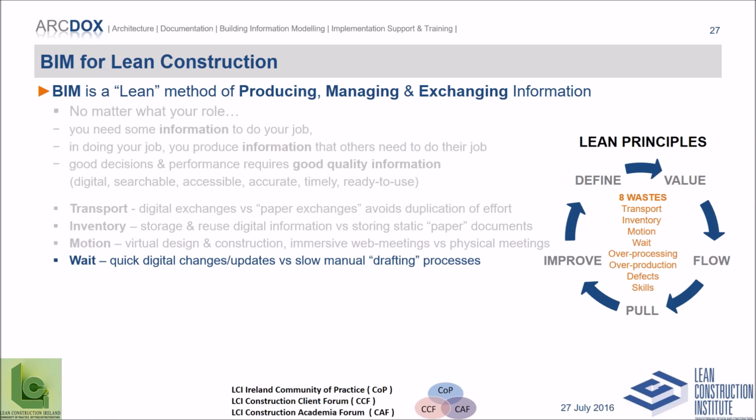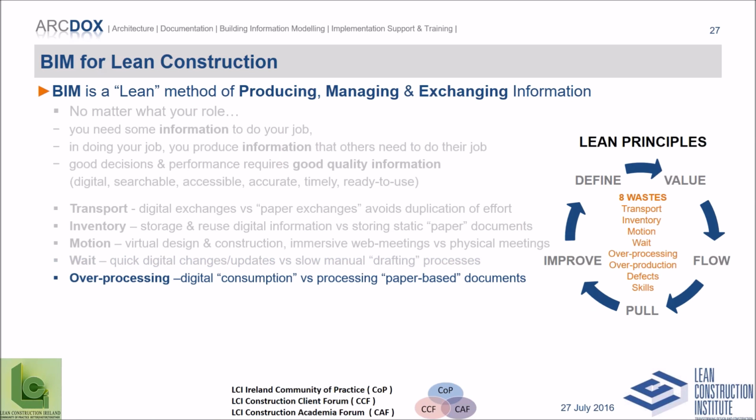Updating information. We all know that the designs change and buildings have to be updated. As I said earlier, if you make a change in BIM, you make the change once, and that change is automatically reflected in all the documents that are extracted or derived from that change, whereas waiting for that change to be reflected in the manual process would take far longer. Processing information. Now, if you receive digital information versus receiving paper-based documents, and I would count PDF files as paper-based documents because you can't process them, you still have to print them and read them with your eyes. But if you receive digital data, you can immediately use it, immediately process it, and get on with your job.